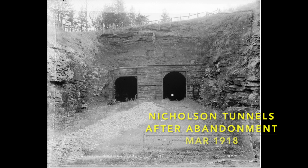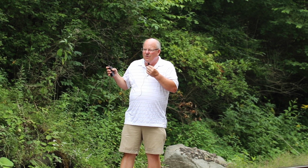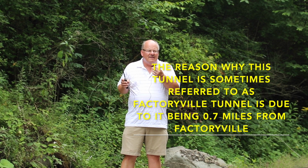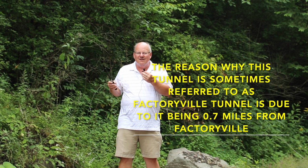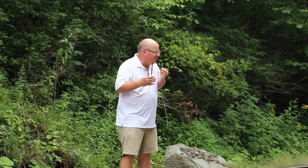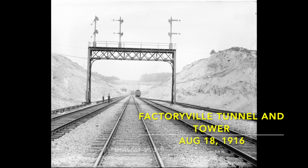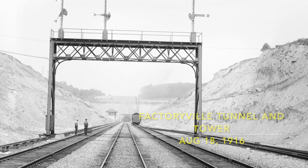This, I don't want to call it a mountain range or hill, goes in this direction. The original line, the pre-1915 line, which is now Route 11, had two tunnels that went through that hill, which is maybe a mile or so in that direction. The tunnels there were called Nicholson Tunnel or Nicholson Tunnels. This is Factoryville, just for your information. 3,926 feet long, or is it 3,629 feet long? I think that's right, 3,629 feet long.